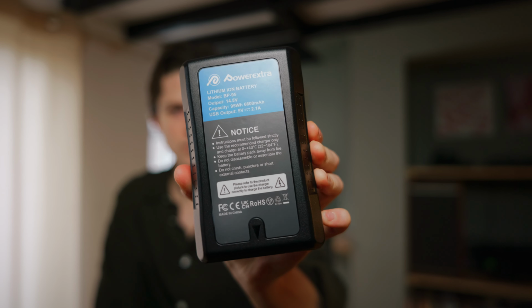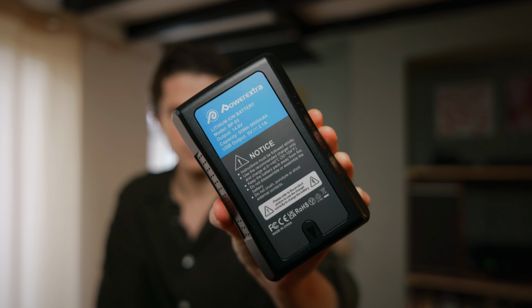For those who are wondering what V-mount battery I use, it's the Power Extra V-mount battery. I'll pop a link to it down below.